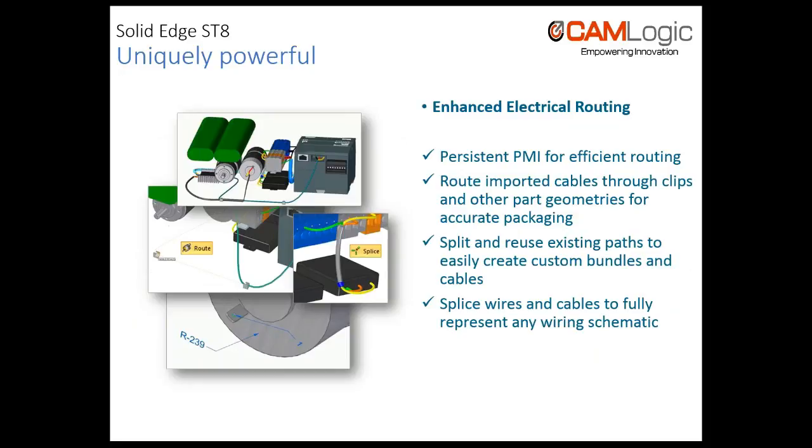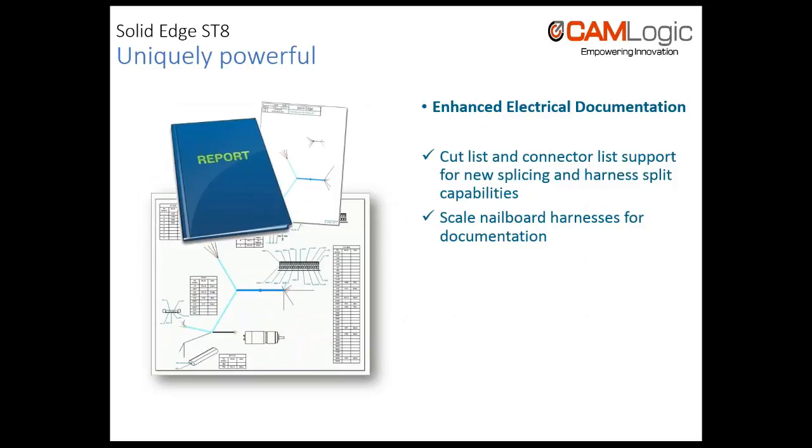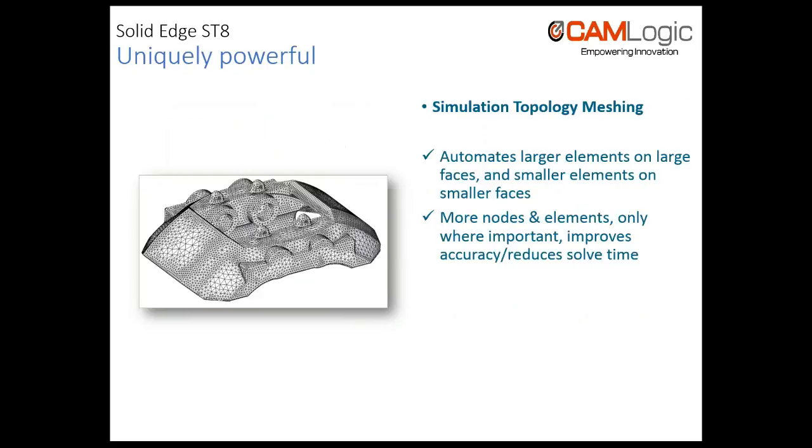Enhanced electrical routing. Persistent PMI for efficient routing. Route import cables through clips and other part geometries for accurate packing. Split and reuse existing paths to easily create custom bundles and cables. Splice wires and cables to fully represent any wiring schematic. Enhanced electrical documentation. Cut list and connector list support for new splicing and harness split capabilities. Scale nail board harness for documentation.